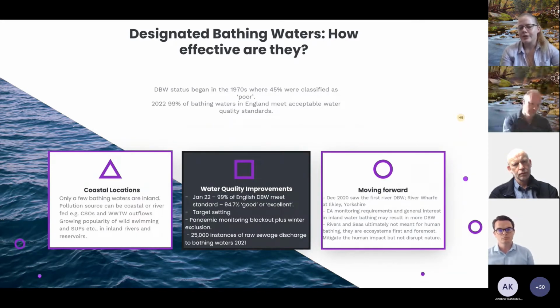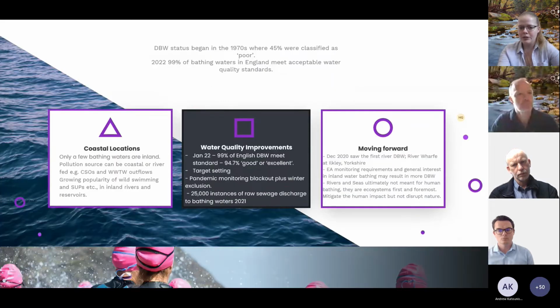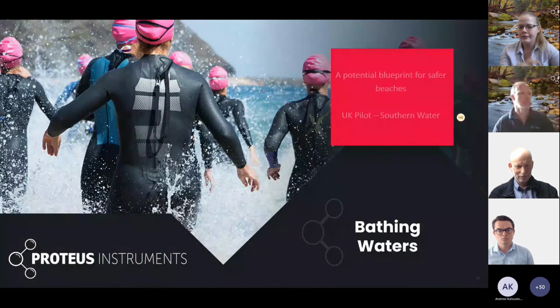So sort of as a point to leave this and lead on to the rest of the presentation, it's quite interesting to think about how we monitor and how we might mitigate where we get results we don't like, and to what extent we should be doing that. But that is pretty much all from me.